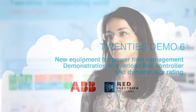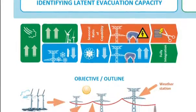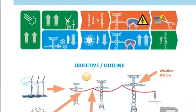We have already chosen the monitoring system. We are going to use distributed temperature sensing, which is going to let us monitor the conductor temperature along a fiber optic installed inside an optical phase conductor. So all the tests have been carried out, the devices have been manufactured, and the construction of the line is on time, and commissioning is expected in November.